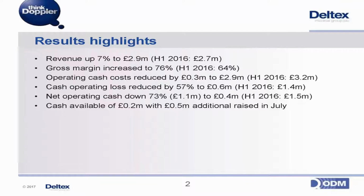At the end of the half, we had about £200,000 in the bank, and we topped that up with another £500,000 net raised in July.